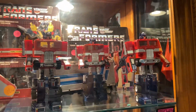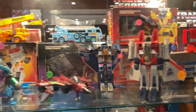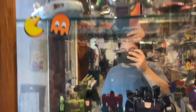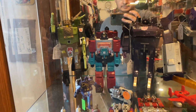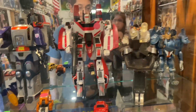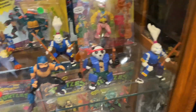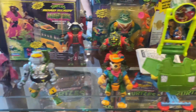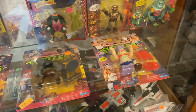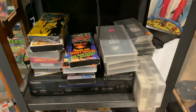Starting off with the Transformers section, here we have a couple of Optimus Prime figures, Starscream. It's a good lot of vintage Transformers here in this display case. Even got Jetfire in the back. And then down below we got some carded Ninja Turtles as well as some loose ones. Mix down there at the bottom looks like Battlestar Galactica.